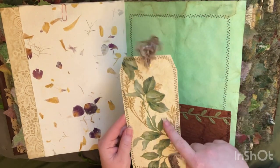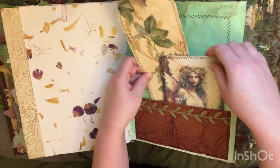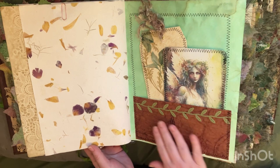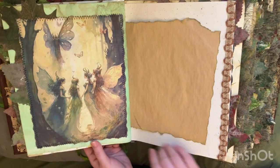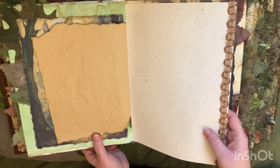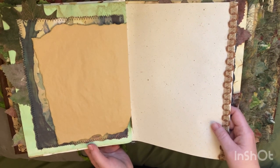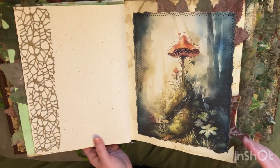Here's a tag. This one's made from wallpaper. Got another fairy there. Some fun trims on there. Fairies. This paper is made out of banana fiber. I've used it like one other time. I've got some more, but I thought it was really cool, and just adds a little bit of contrast and more writing space.